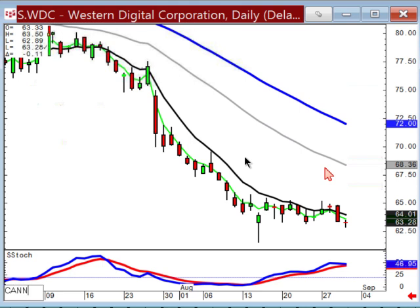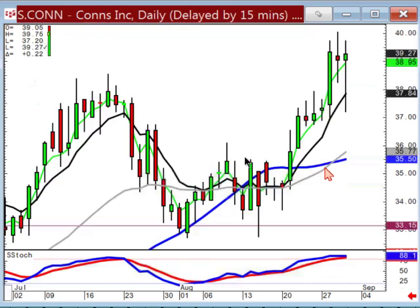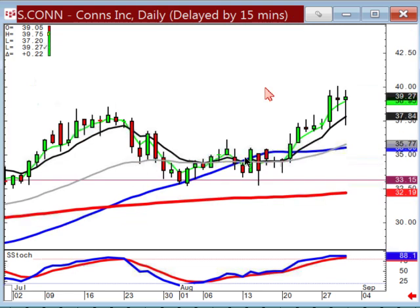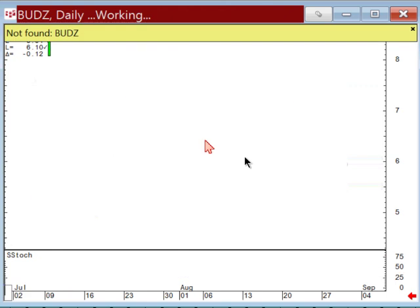SSS. This is coming out of a fry pan bottom, you can still be buying this one on positive trading. Riot needs to get back up above the 50. If it closes below the T-line, you close it out. It's telling you the 50 is acting as a resistance level. Bud Z is not coming up.